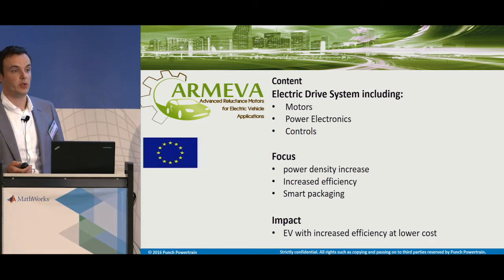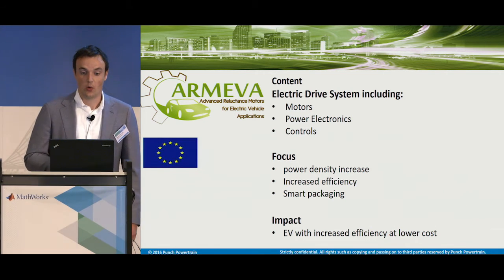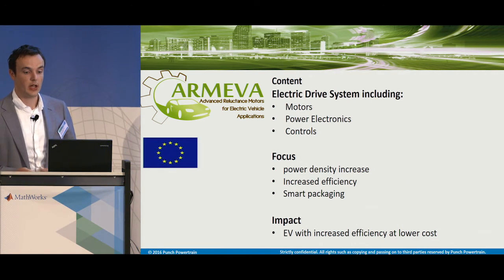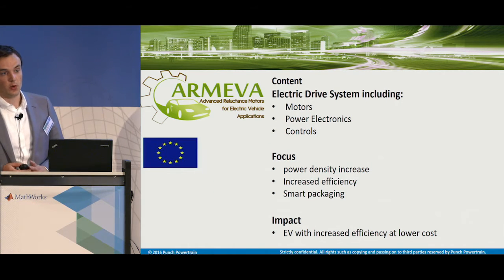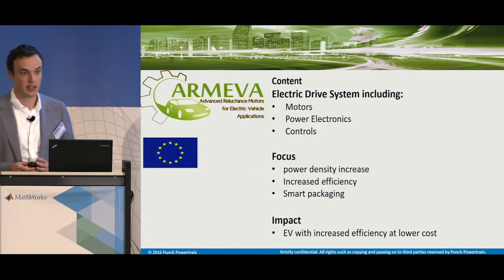Now, why would the European Union be interested in funding a project like this? Well, that is because with the outcome of this project, we can build electric cars at a lower cost with an increased efficiency. You may know a famous Californian company producing EV cars.